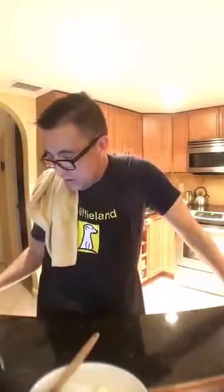Yes. So we made the Qurut. We're trying to make the Qurut, which is the dried yogurt balls. We're not making them into bowls because we're putting them in the Qurutob. Later, we have our flatbread.